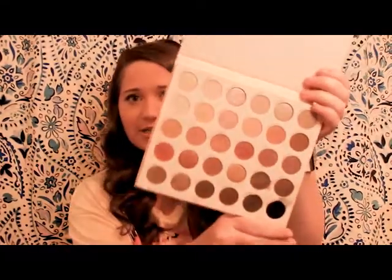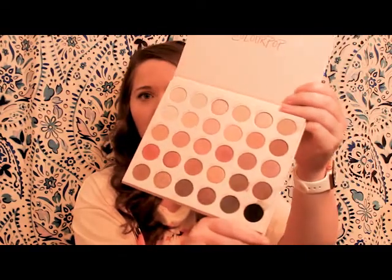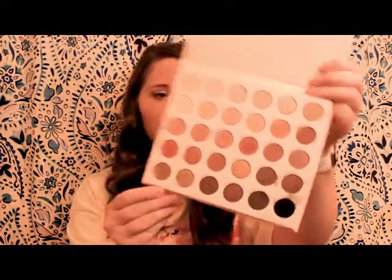Okay, this one is also, I think, my newest palette. Actually, I got this for my birthday from my two bestie pals. This is the Colourpop Bare Necessities palette. This is the only Colourpop product I own. I need to invest in more because I love this so much. It's just a nice neutral palette with some pinkies, purples, a lot of browns. It's really great, just every day.